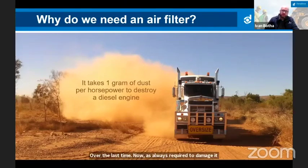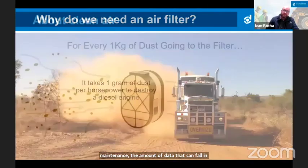So I think the critical point is the dust that can be let through a media or enters the housing. When you clean the air housing out during routine services, the amount of dust that can fall in is very limited.